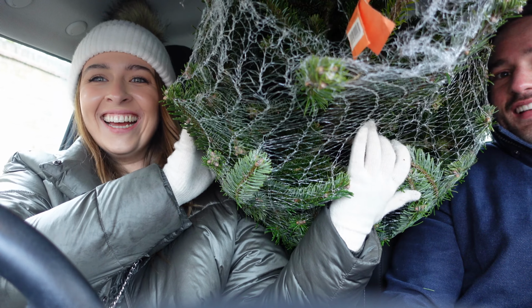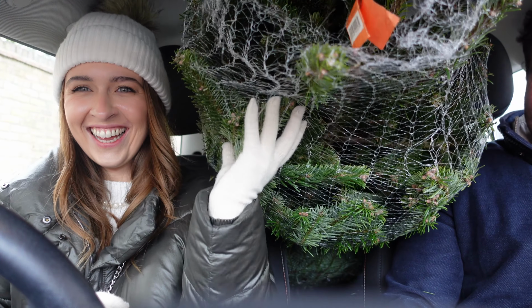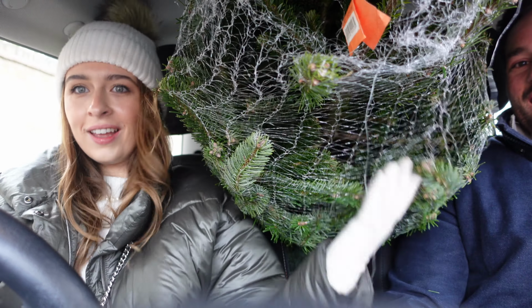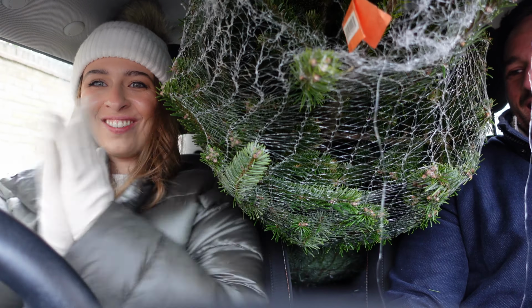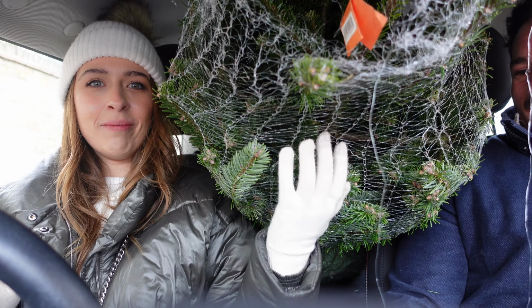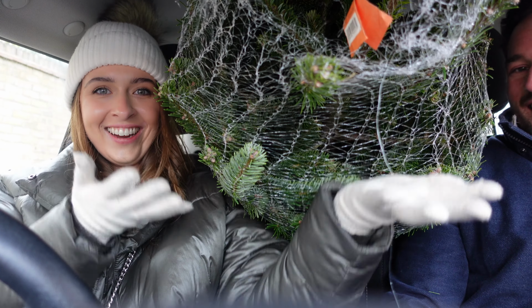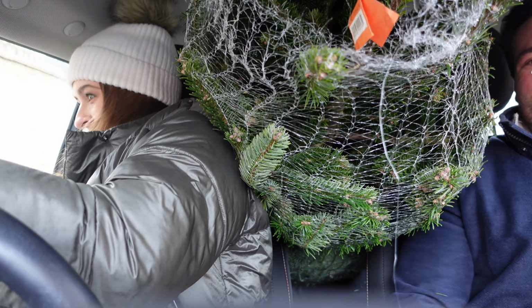We got the tree! And it fits just. I cannot express how we are right at the front of the car. But we have the tree and it's in and it's fluffy. And now we're gonna go home and decorate with our tree. Here he is. Let's go.